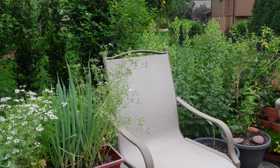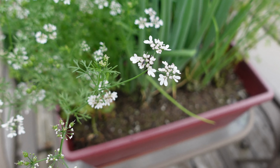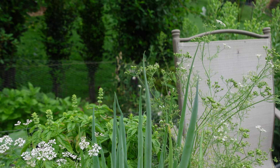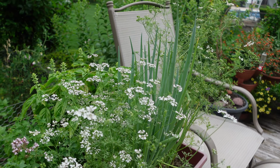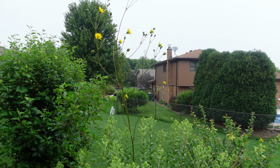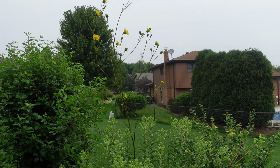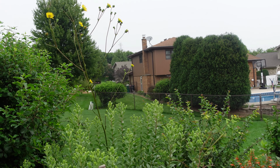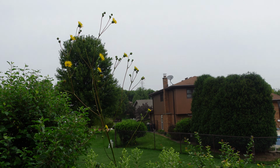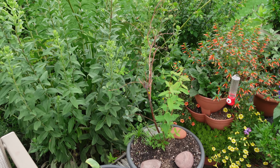This is my cilantro that's going to be going to seed, and you can see cilantro goes to seed and is coriander. And my oregano is blooming right now. This yellow looking sunflower is called prairie dock. So these shoot up some huge yellow flowers. And I have some more elephant ears here.